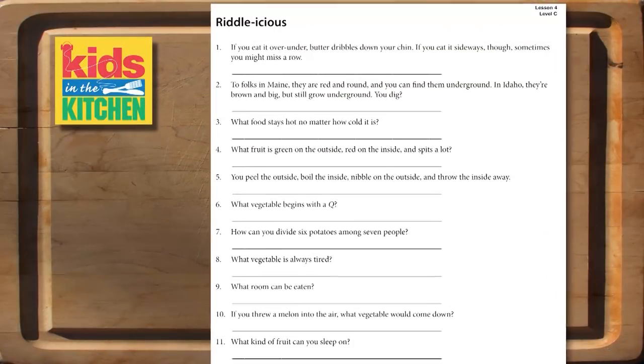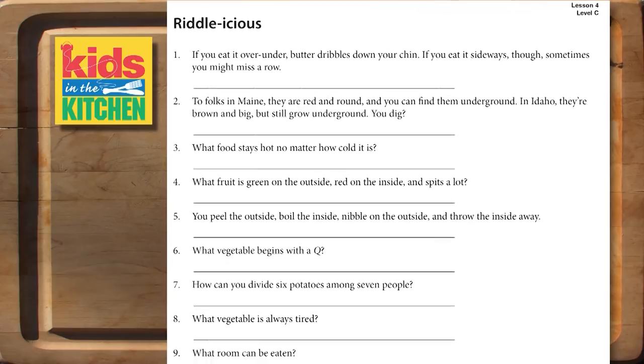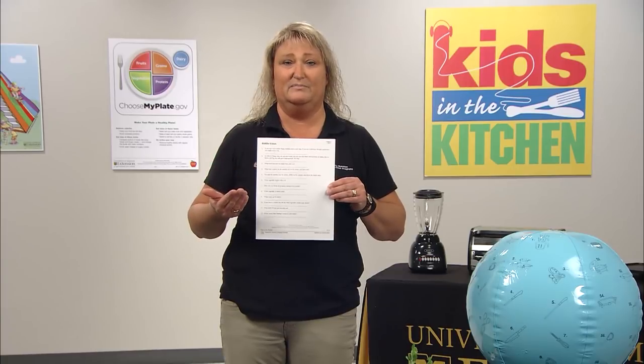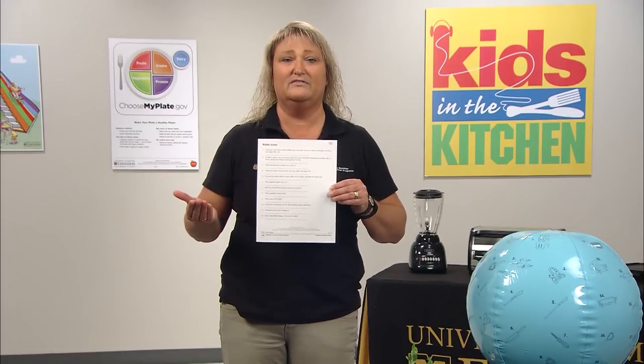Riddle-ishes is a worksheet for them to be able to do. It's more for fun, but it also starts getting them to think about vegetables. They're probably not going to know all of these, and that's okay because it's kind of a conversation afterwards to discuss with them. You can either do this as a group activity, have them work with partners, or have them work on their own. It's just however you see your group doing this one.